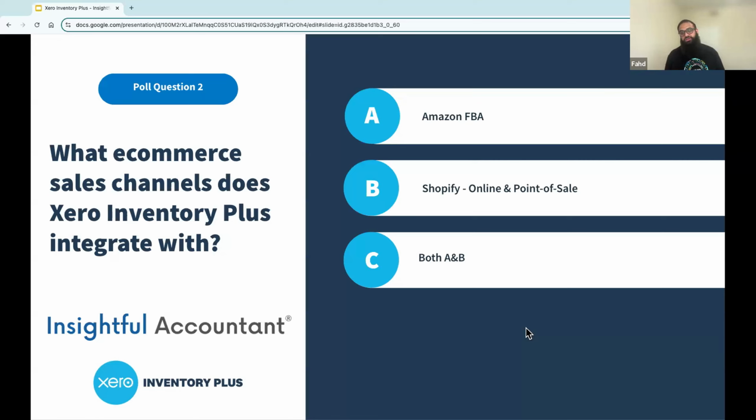As for Shopify, you're actually able to do both their online and point of sales. For those who work with e-commerce clients, this terminology is very normal. If you have not, all good. I'll talk to you later about how we can book a session to dive a little bit deeper and learn more about this space. But the answer is correct, both A and B.